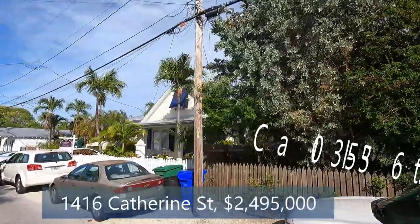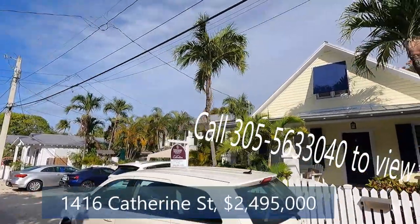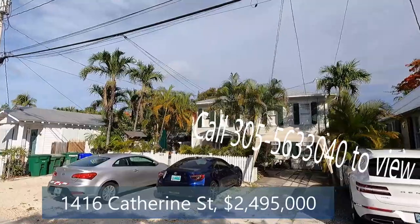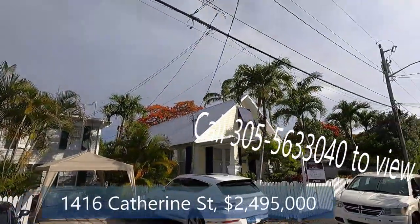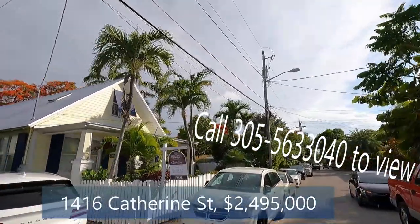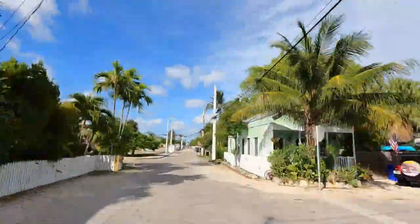This property is listed for $2,495,000. It's over 2,200 square feet, 4 bedrooms, 2 baths. As you pull up to the property, you'll notice the off-street parking and covered porch. Inside, you'll see vaulted ceilings throughout, hardwood floors, central air conditioning, and then in the backyard, that's something special. Some of the features are a water feature, an outdoor shower, storage shed and pool cabana, several outdoor seating areas, a fire pit, and a saltwater pool.